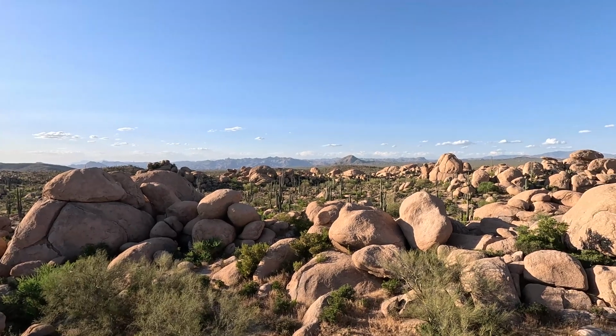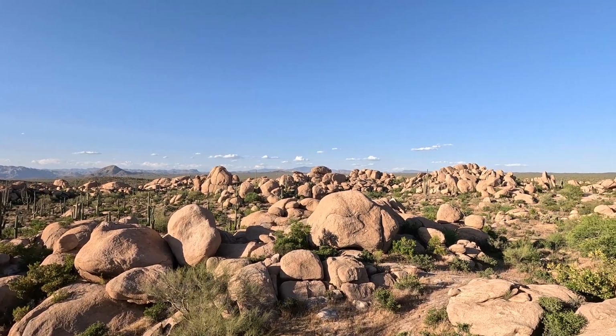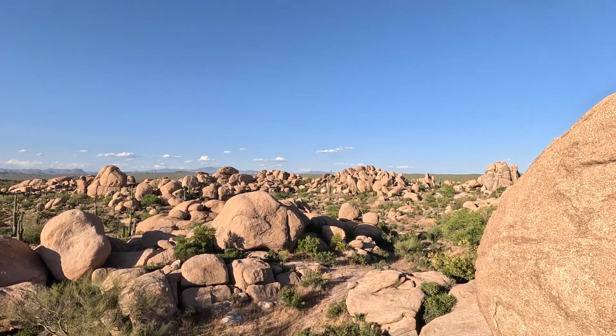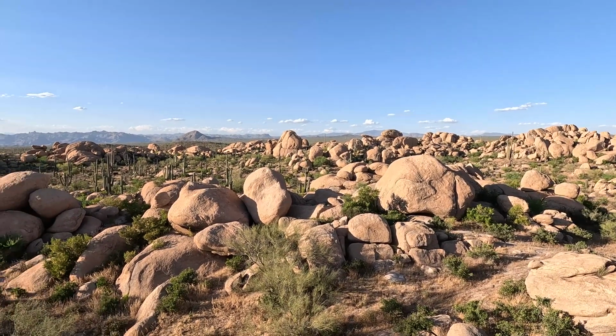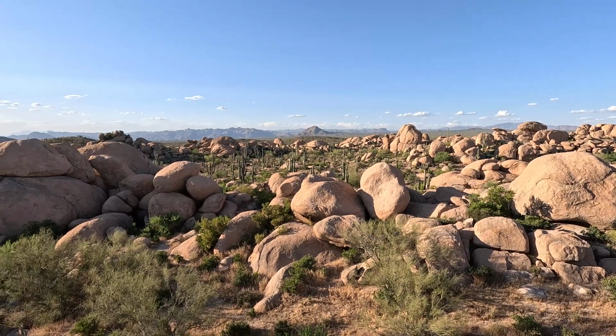This is a really neat time to be out here. Sun's about to set, probably about an hour and a half away, but the sun is catching these boulders just right. I've walked all through these rocks.